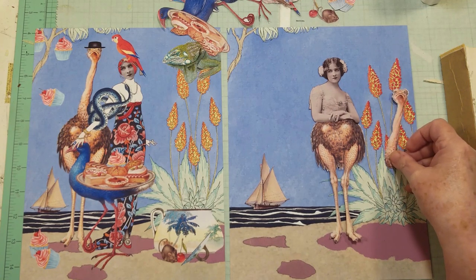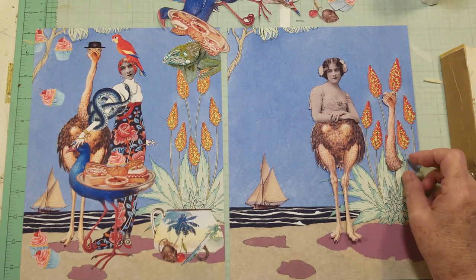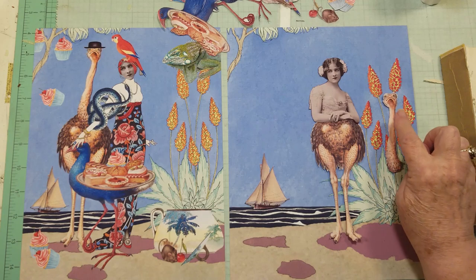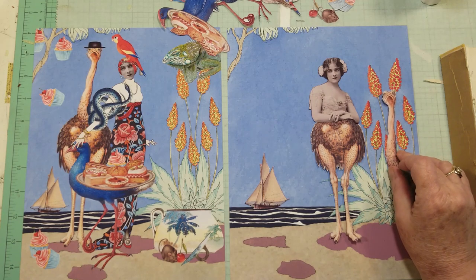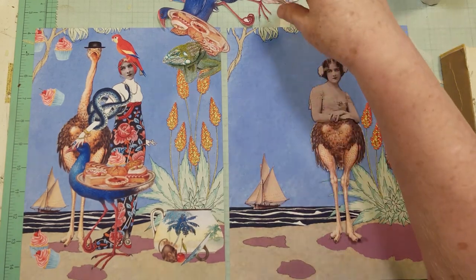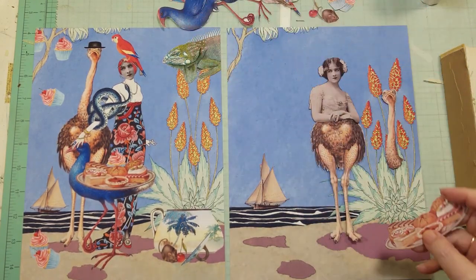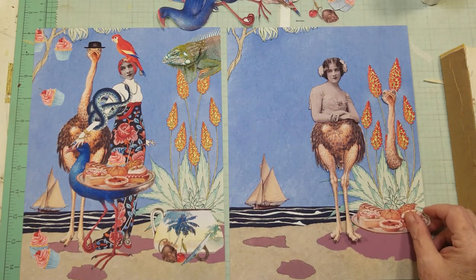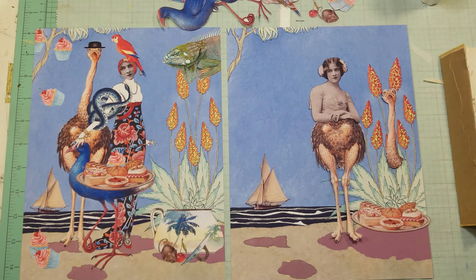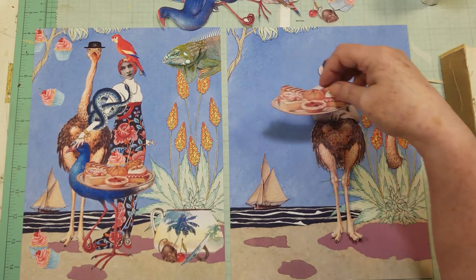See, we have this head. And this head could actually be coming up out of this greenery here, maybe. So that we have. And we have the tea tray. I love playing with these images to see what else I can do with them. See, we have the tea tray.